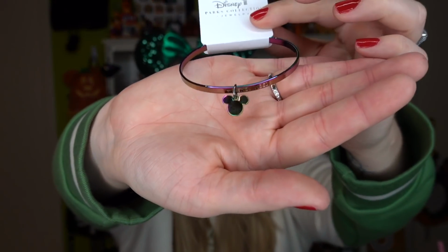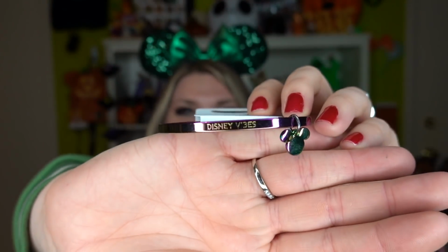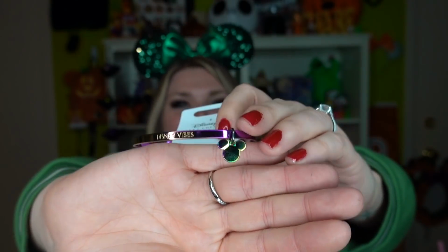This next item I found in Mouse Gears in Epcot, and I was kind of surprised by it because I liked it so much and it was so inexpensive. This is a $14 bracelet, but look at the shift. So it's like a purple and green shift, which is so cool. It says Disney vibes on it, which I don't really mind. I would prefer it not to say that, but it's fine.